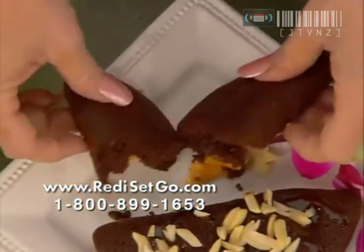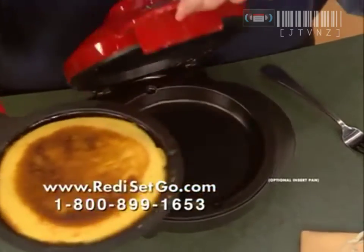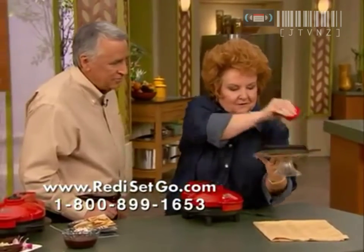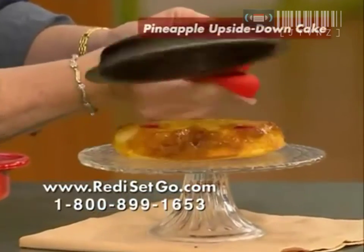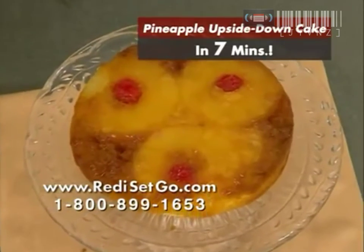Yep, great. And finally, the piece de resistance. Yes, the pineapple upside down cake. Oh, look at that. All right, so we're just gonna turn that upside down and flip it. Presto flippo. You know, I usually leave one piece of pineapple behind. Oh, they all came out. Kathy, look at that. That is a piece of beauty, a work of art.